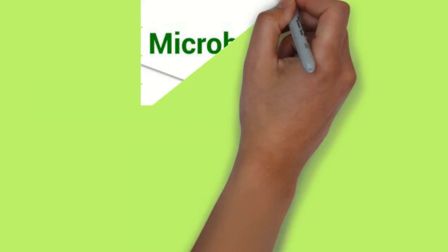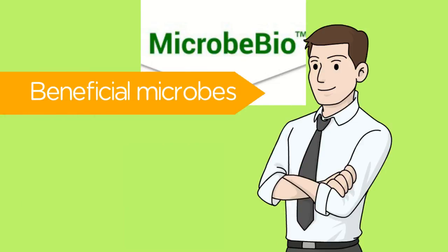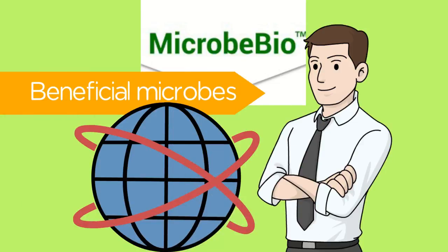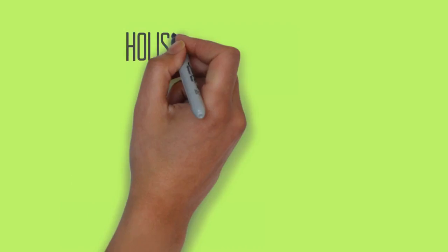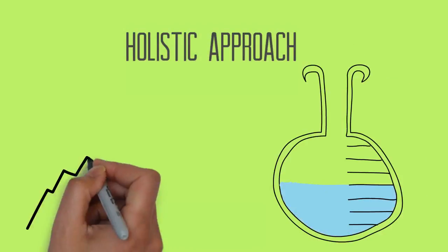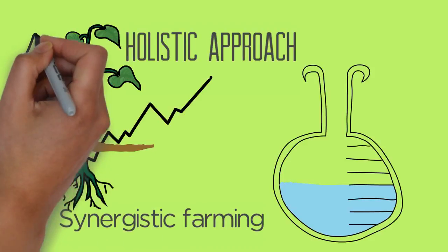At Microbio, we offer new solutions to modern agriculture. We've collected beneficial microbes from all over the planet and packed 35 plus of them into our formulas. Because of our holistic approach, our products are on the cutting edge of synergistic farming, where less input of non-natural products produces more in terms of growth and yield.